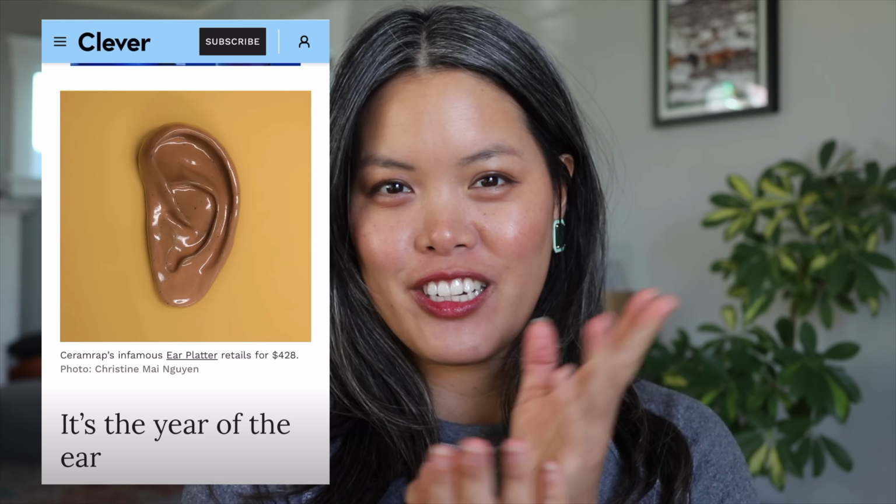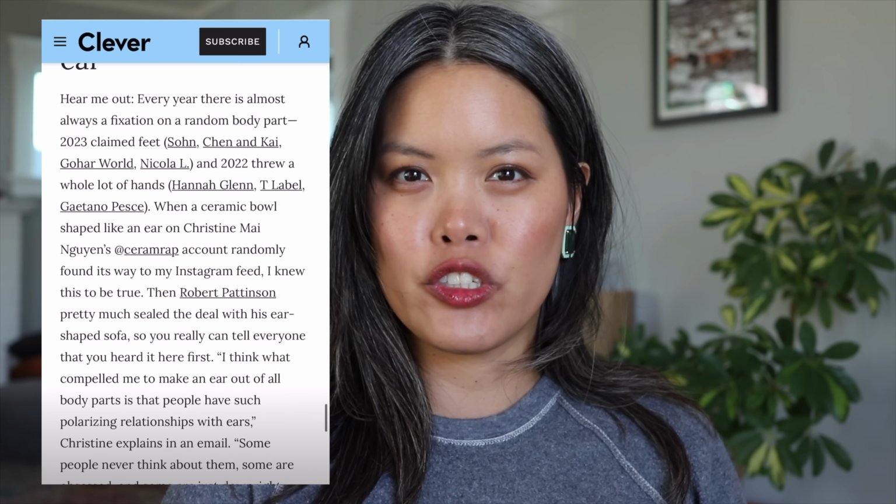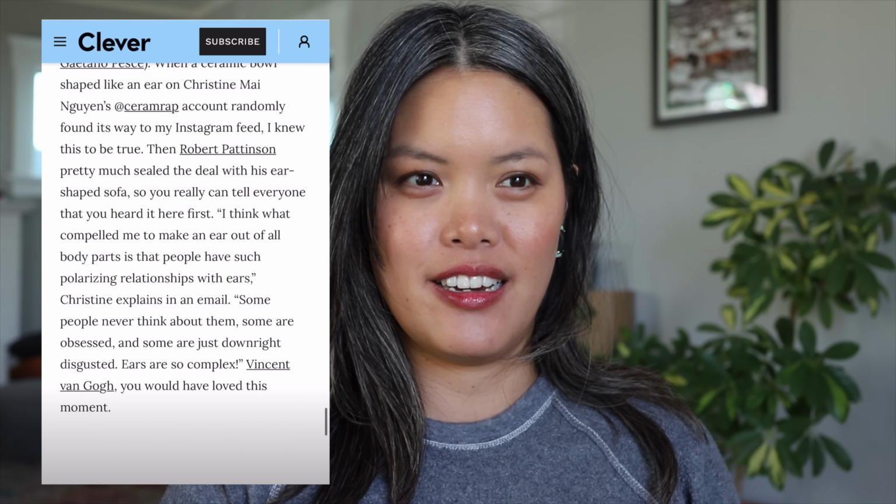All right, a couple updates. One of my pieces got featured in AD, Architectural Digest. It's in an article written by Sydney Gore on 11 trends for 2024, and she's saying it's the year of the ear because Robert Pattinson also made an ear couch. That was really exciting to be featured because I love Architectural Digest. It was kind of a big deal for me to be mentioned in the same breath as Van Gogh and Robert Pattinson. So go check out that article, scroll all the way down to the very last mention, and that's me. Super stoked on that.